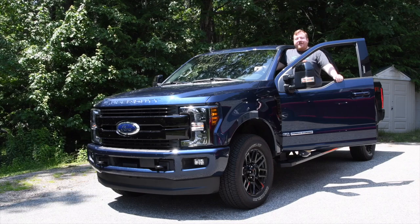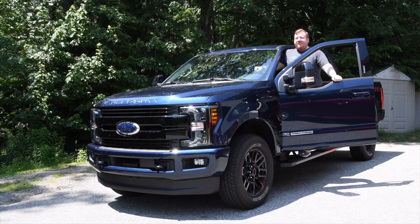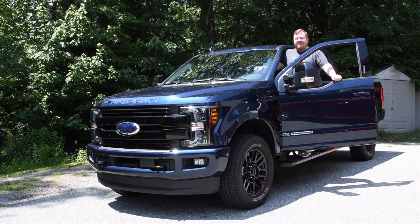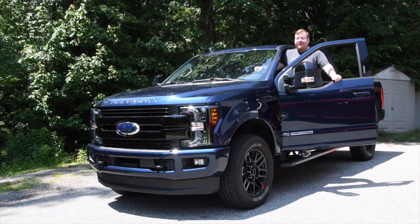Hey guys, it's Jordan from Two Guys in Traffic, and this is the new F-250 Super Duty. Usually it's used to tow big, heavy things, but today we're gonna test it out in traffic. So I'm gonna head to Brian's house, then go to Starbucks, and hit the road.